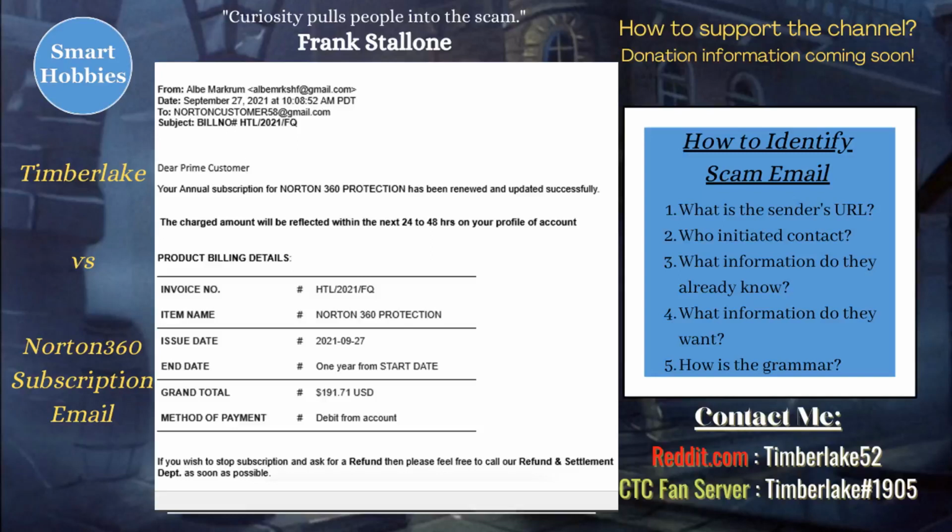Question 1, what is the sender's URL? So if you look right here, URL, Universal Resource Locator, it's basically, what email address or website is this coming from? albiemarkham at gmail.com. So that's not coming from Norton 360. Okay, so that's a red flag right there. That's the first thing you can always look at. I'll tell you that people can mask their URL and make it look like legitimate companies, but that's the first thing I'll look for.